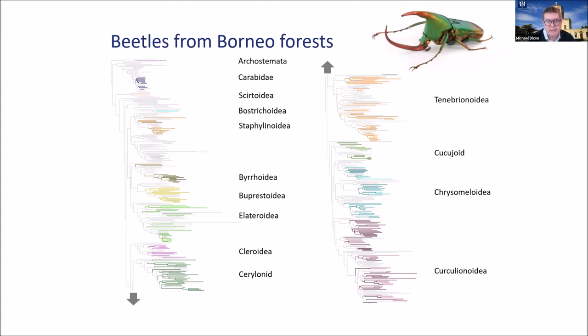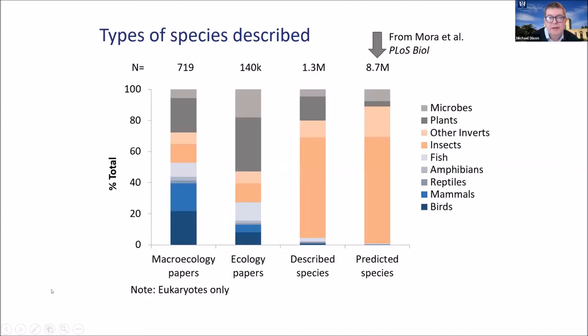You can see the family names of some of those beetle families. And molecular biology now enables us to identify known species, which are shown coloured in this chart, and unknown species, those that are new to science. And you can see there are a huge number, and it points to the fact that although we have described a great many species, there are huge numbers of species that are currently as yet unrecorded.